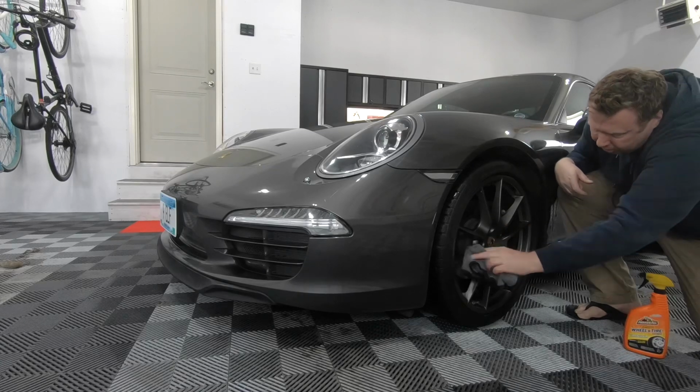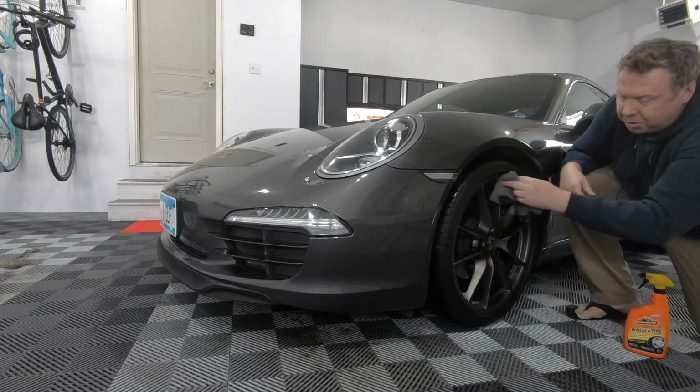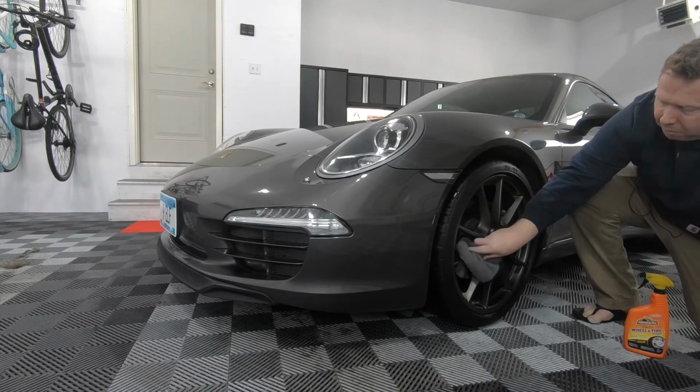So there you go, pretty clean already. Just finish it off. They're such nice wheels. I really like these OEM wheels.